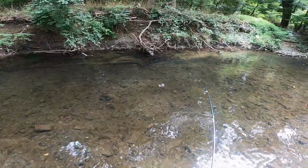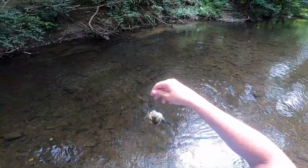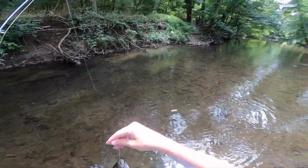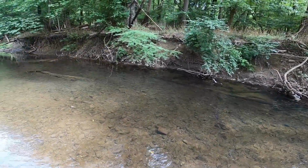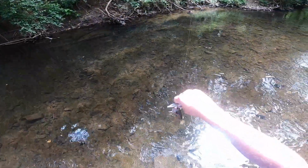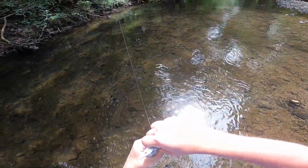This is, all right, there we go. Rock bass, cool. Now, my buddy did say that there is a lot of rock bass here in this creek. He said a ton of fallfish and a ton of rock bass, so we'll see if that holds true. Thus far, one sunny and one rock bass.